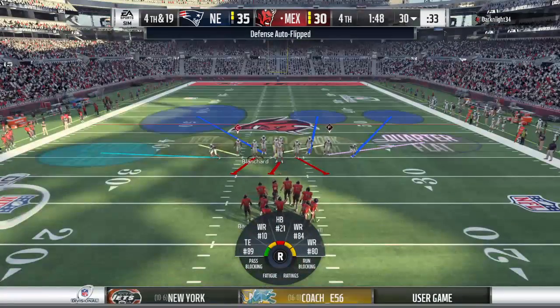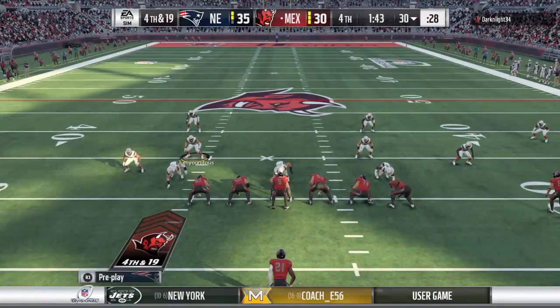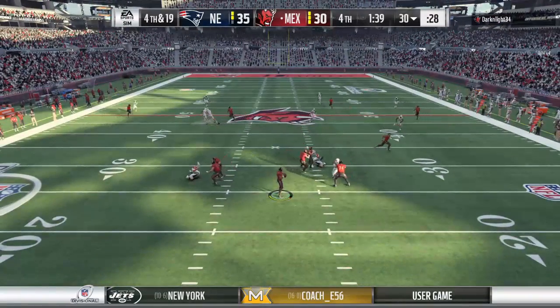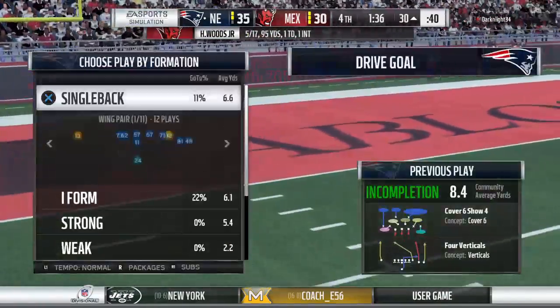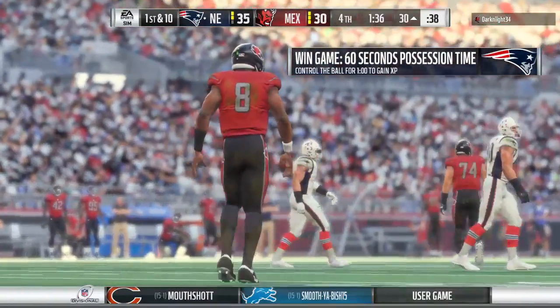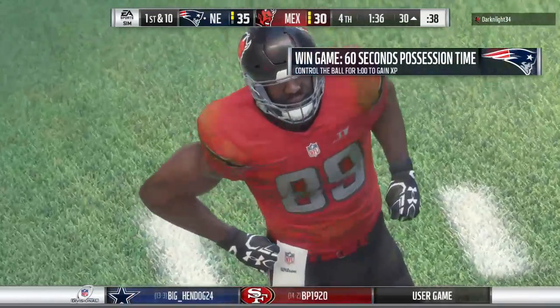Game on the line, season on the line. They're going for it here on 4th down. Let's go. They'll look to throw. Now a desperation throw deep downfield. And no, it's incomplete. They had to go for it with such little time remaining. And the Patriots take over, and they're going to have terrific field position.